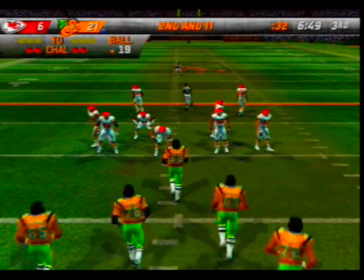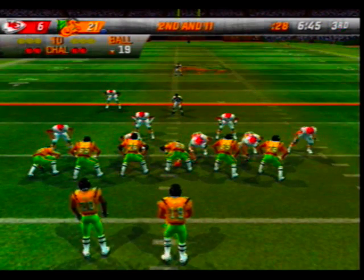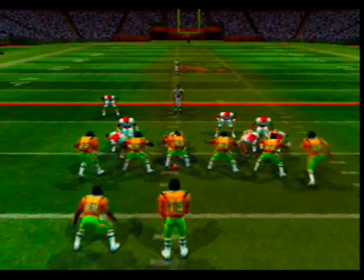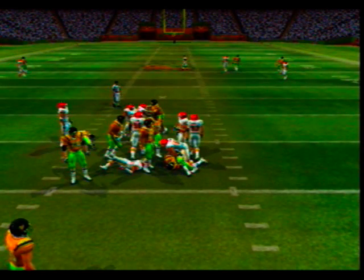Second and 11. Ball on the 19-yard line. Smith scans the defense from the gun. Hands it off to the back. Howard is there on the stop.